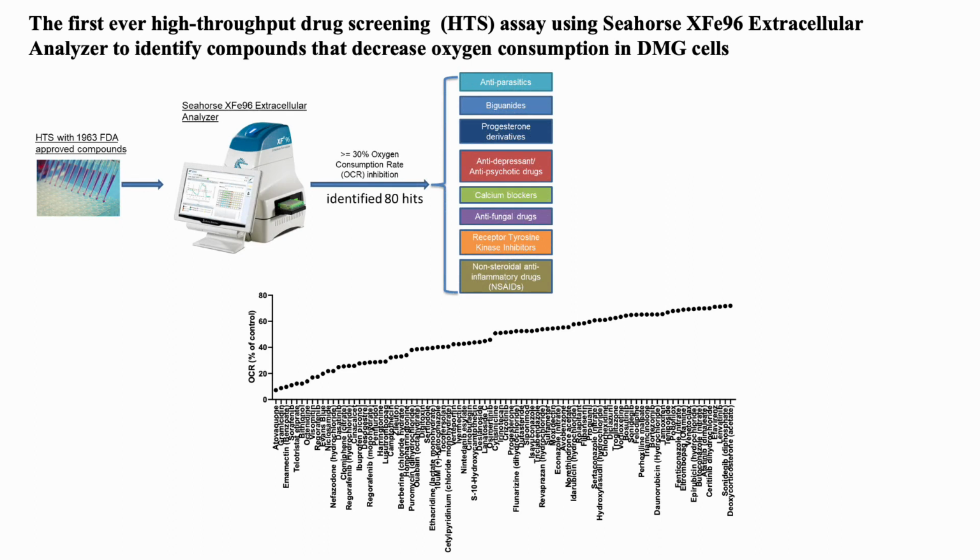Based on these positive findings, we did an unbiased high-throughput screening which could potentially identify more drugs from the FDA-approved list. We did this with a drug library consisting of almost 2,000 FDA-approved drugs. By defining over 30% inhibition of oxygen consumption rate as an arbitrary scale, we identified 80 hits from 8 classes of drugs that can effectively reduce the oxygen consumption rate in DMG cells.